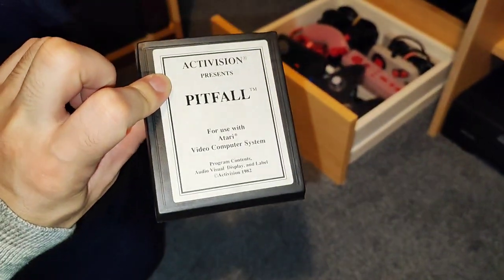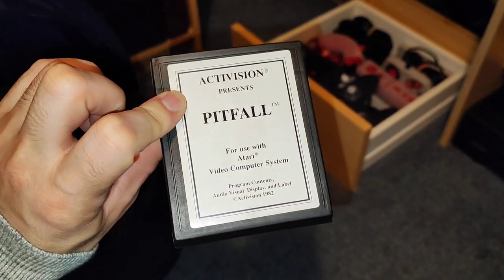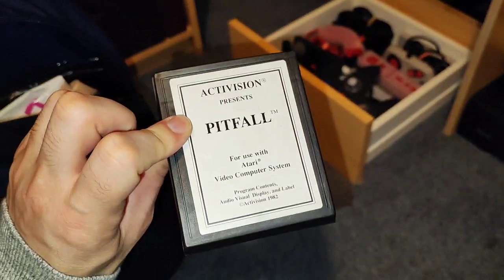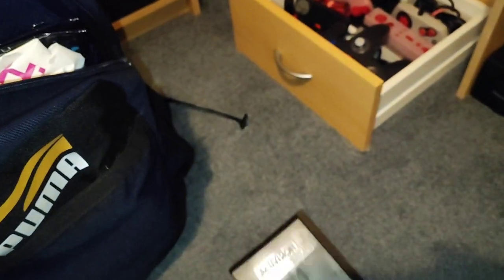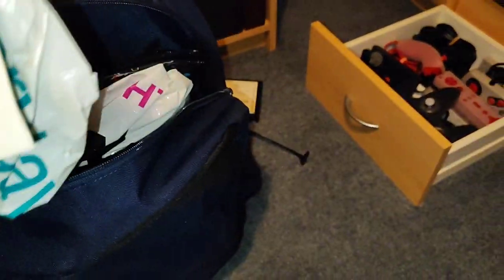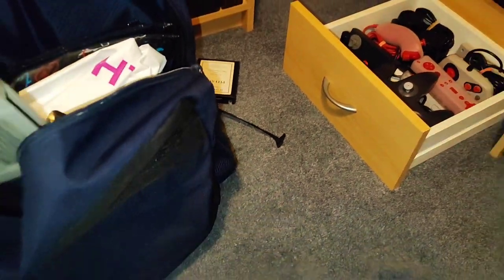This is one of the games I was trying to sell at Cash Converters. They didn't offer me enough for it. They offered me £2. It goes for over £12. He said, I don't really go for that much, do they? I was like, yeah, they do. God, never mind. Alright. From CEX as well.